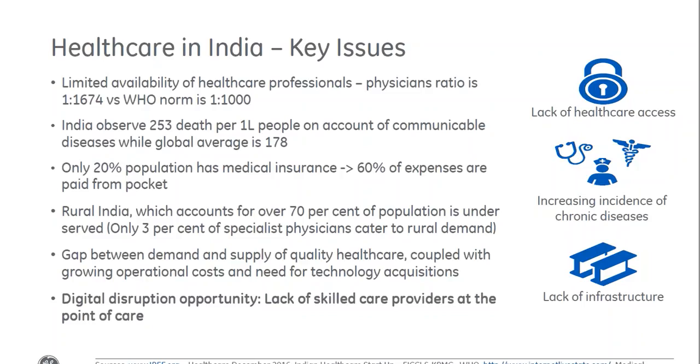When you look at the digital disruption opportunities, lack of skilled care providers at the point of care is one of the biggest opportunities for us to influence and do disruption using digital technologies. There are, of course, other lacking factors: lack of infrastructure, and lack of affordability in terms of the payment side of it. There are some schemes that are going to be introduced, or some already introduced, by the government of India to help people gain access to insurance and things like that.